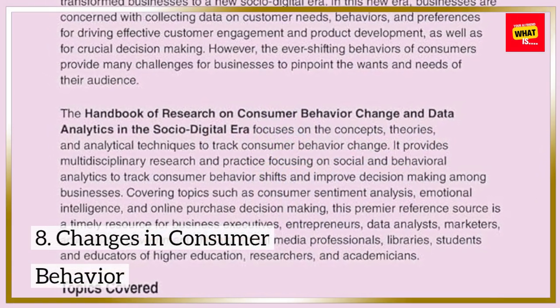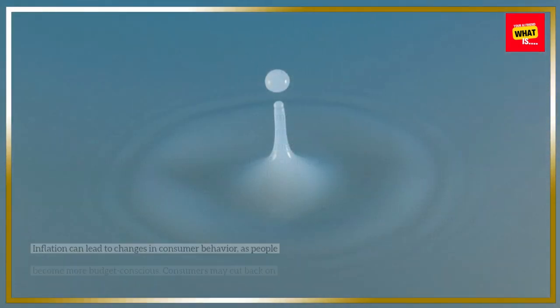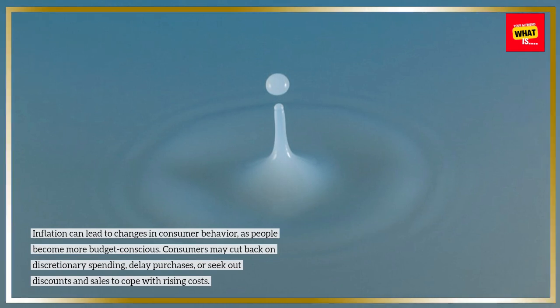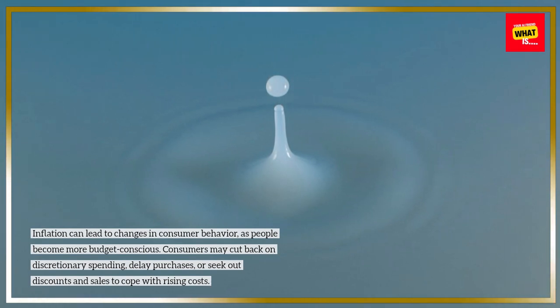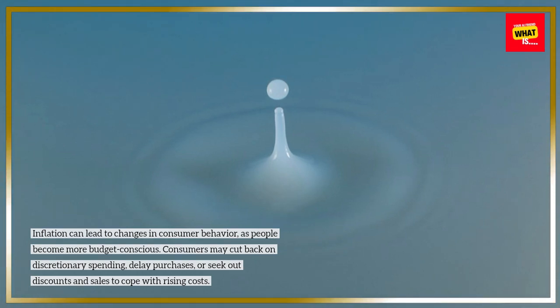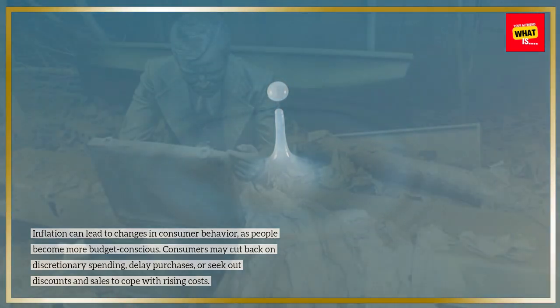8. Changes in consumer behavior. Inflation can lead to changes in consumer behavior, as people become more budget conscious. Consumers may cut back on discretionary spending, delay purchases, or seek out discounts and sales to cope with rising costs.